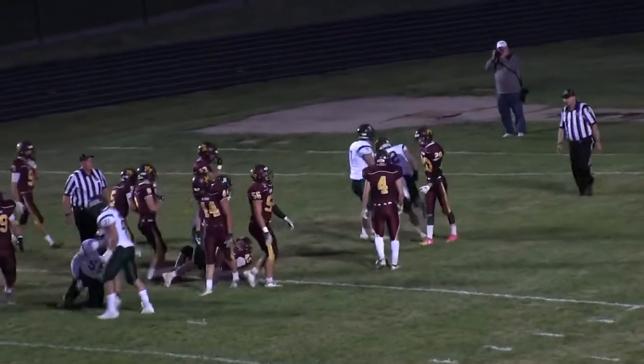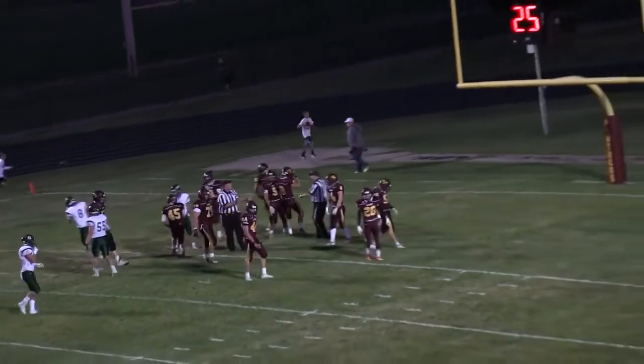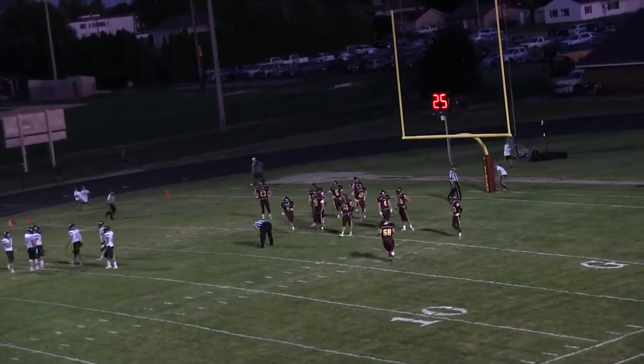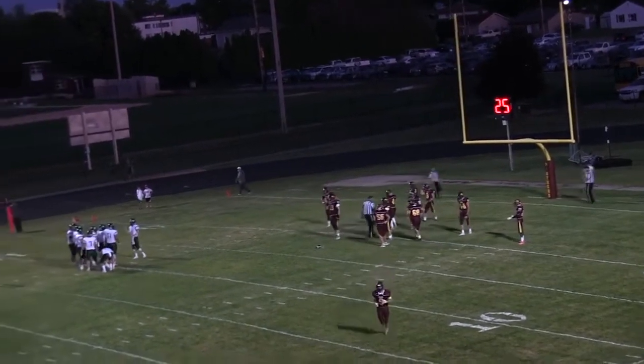6 for the Dutch. Touchdown Pella. Power football for Aaron Downs. Definitely was. Went over the right side. Nice job blocking by the right side of the O-line and followed a running back. I think it might have been River Baker in through there and used his own power once he got hit to pull it across the end zone.